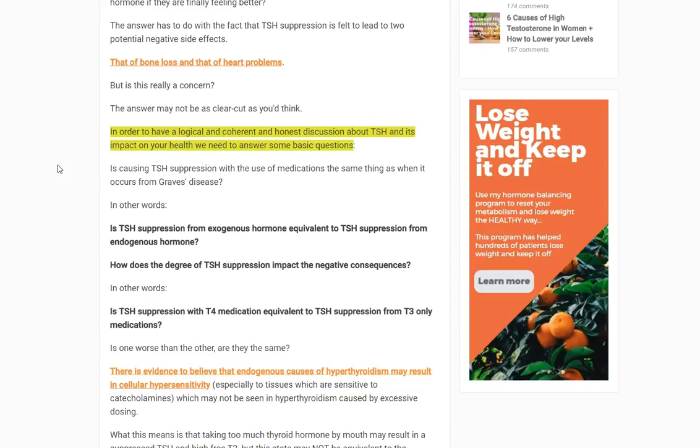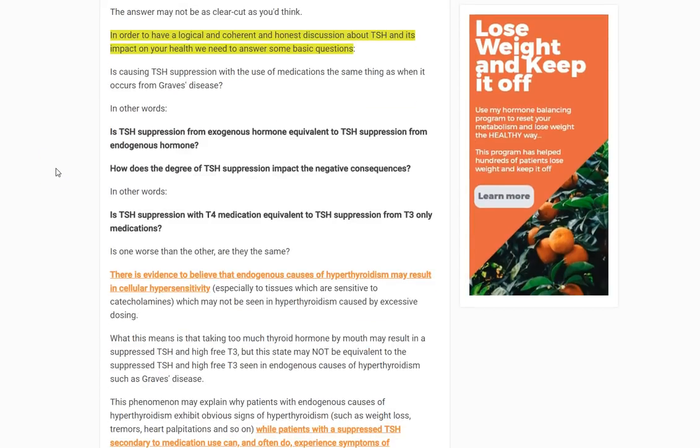And I've posed several questions here that I'm going to talk to you about because I think they're important, and the reason is we need to be very precise about how we approach this problem, and we need to ask the right questions. I don't think it's fair for us to equate the endogenous reduction in TSH that occurs as a result of taking thyroid medication to pathological conditions such as Graves' disease and so forth. And here's why. These are the questions I think need to be answered. We'll just go through these.